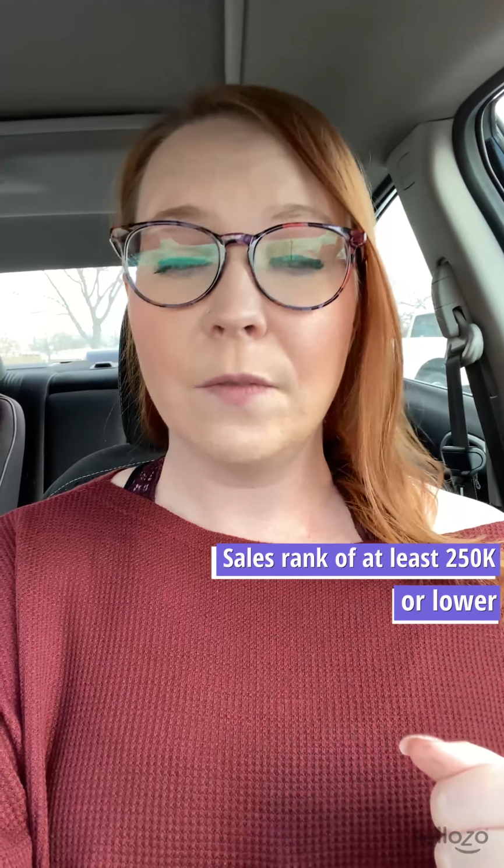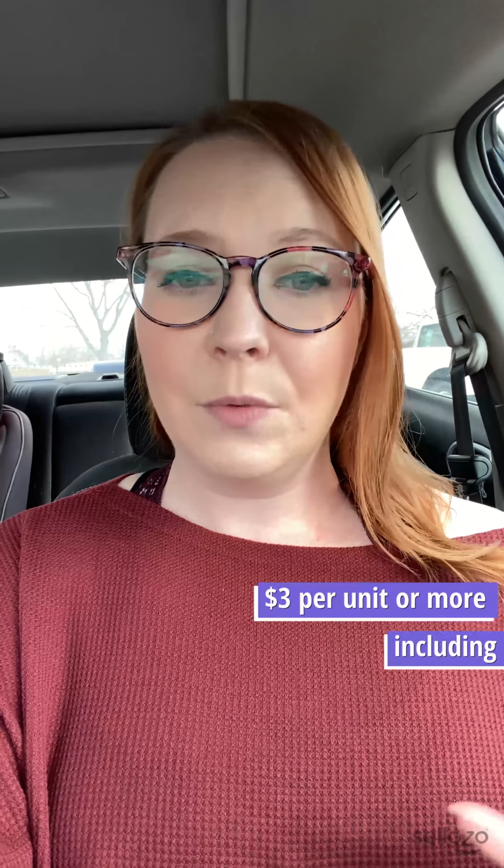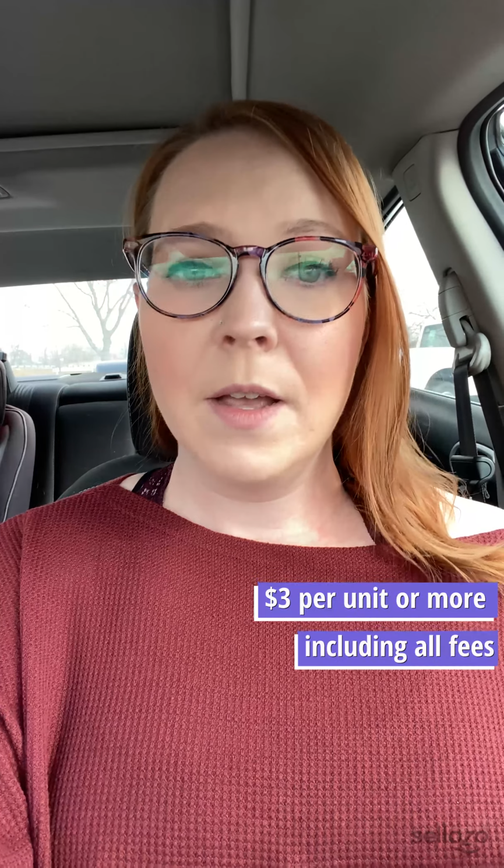Another thing is that you want to look for items that meet certain requirements. And these are the things that we will be looking for in products when we are determining whether or not we want to buy. The first thing is that you want them to have a sales rank of at least 250,000 or lower, so between 1 and 250,000. The other thing is that you want to make sure that you will be able to make a profit of $3 per unit or more. And that is including all of your fees for FBA, and we will be doing FBA, so that's something that we will be taking into consideration.